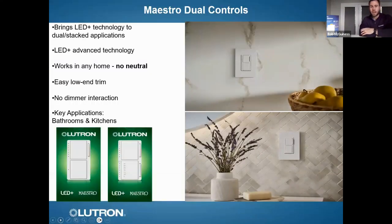We got brand new products, which are not even at Villos or any big box. These are shipping next week. These are Maestro Dual Controls. So you can see there, bottom left, we have a stacked LED dimmer and a switch, and then the right is an LED dimmer and a timer.